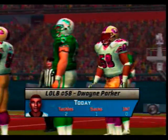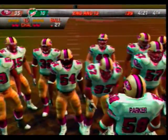Switching to a three-step drop might be a pretty good idea. He has to find a way to get that ball out of there a little more quickly.